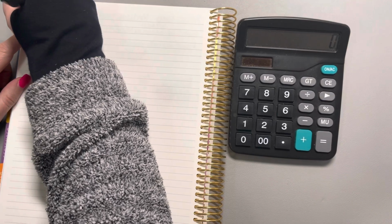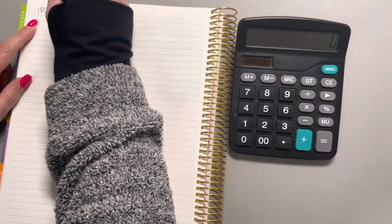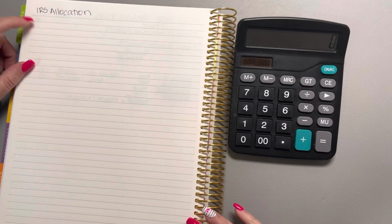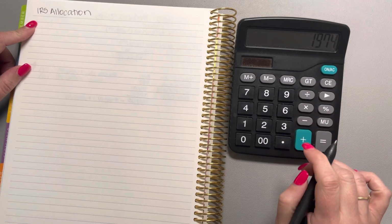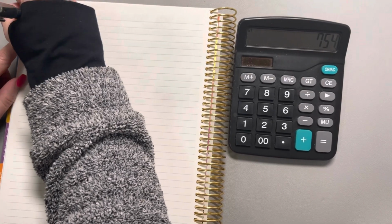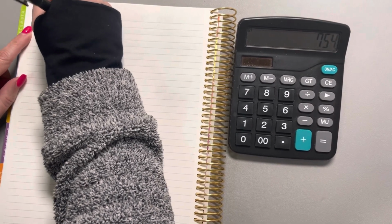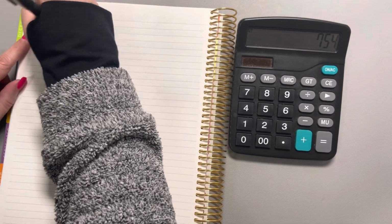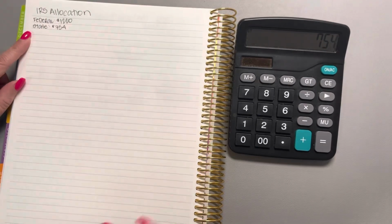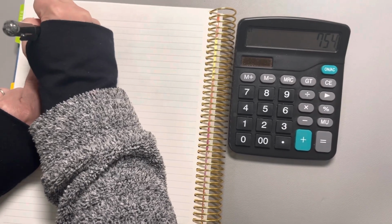So we're going to go ahead and do the IRS allocation. My tax return, the total was $19.74, but I got $12.20. The federal was $12.20, and then the state was $7.54. And that gives us a total return of $19.74.